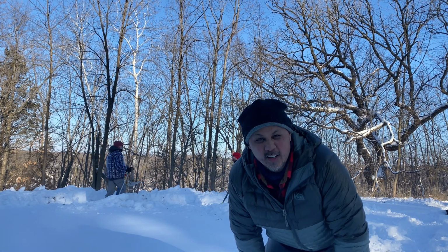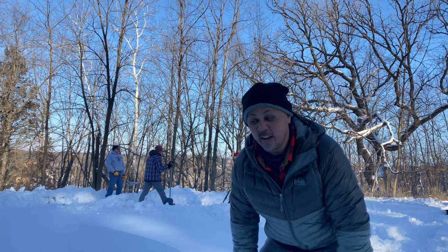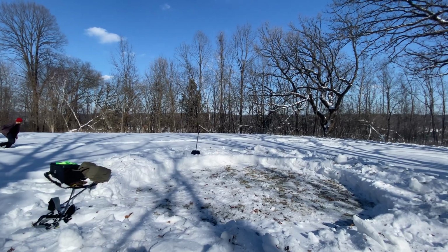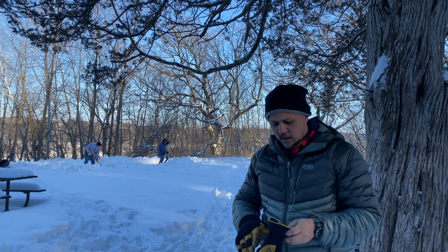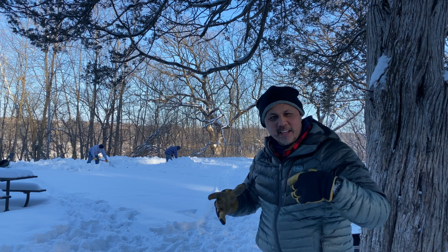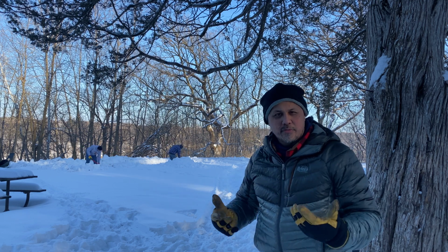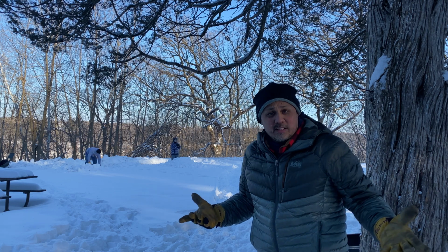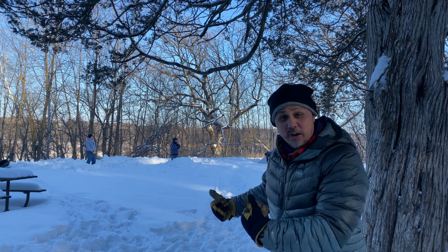2022 Minnesota Hot Tent Hoedown. Last week, I decided to put together a little group hot tent gathering. Invite a couple of friends, and I ended up putting it on the interwebs. And it turned out a lot of people have hot tents. So we're meeting some new friends, some old friends.